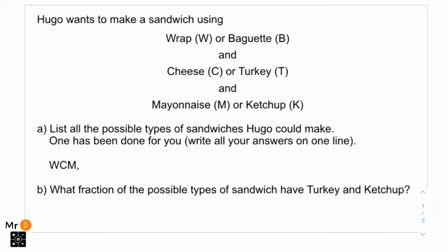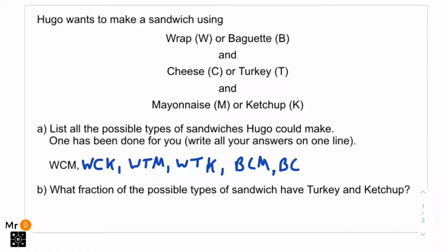So we're going to list our outcomes here. It's already done the first one for us. So we could choose a wrap with cheese but with ketchup, wrap with turkey and mayo, a wrap with turkey and ketchup, or we could go for a baguette with cheese and mayo, a baguette with cheese and ketchup, or finally a baguette with turkey and mayonnaise and a baguette with turkey and ketchup.